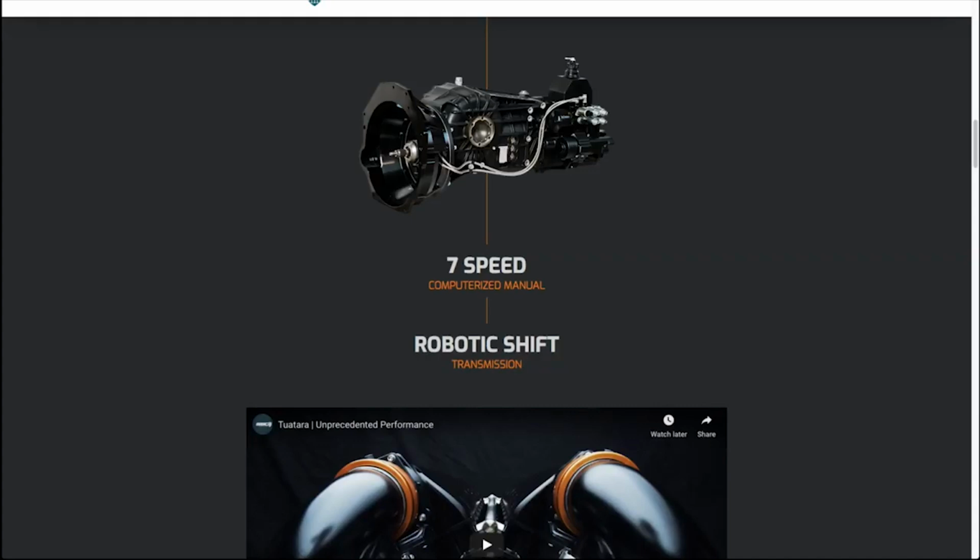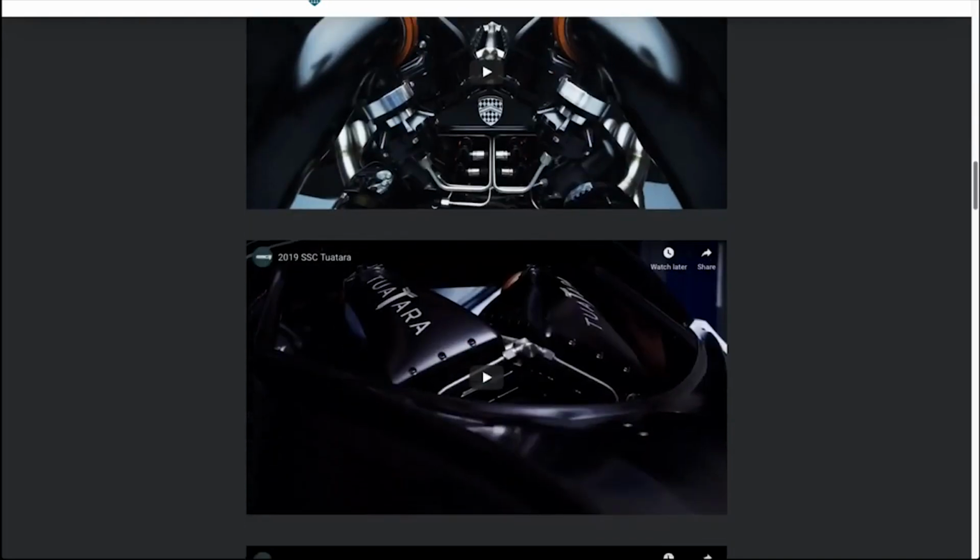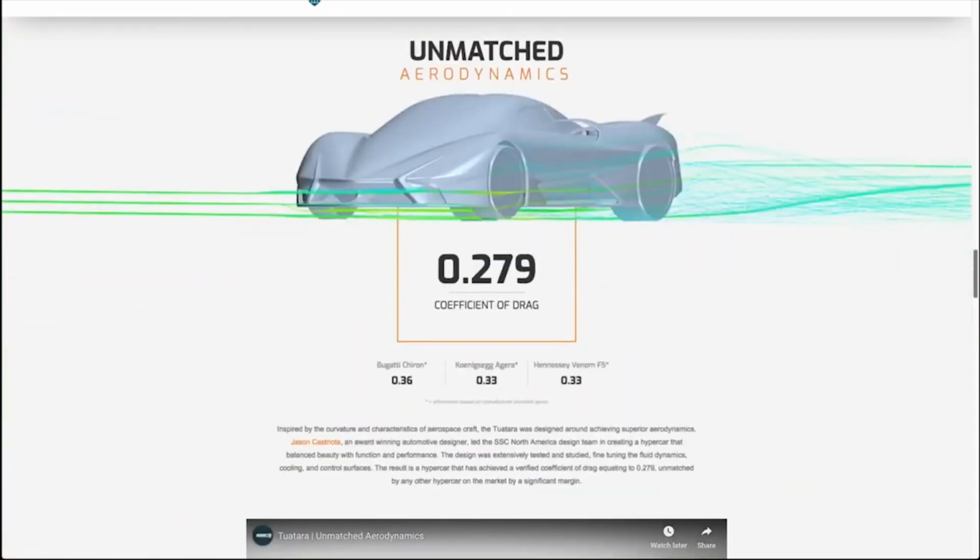I think that with Jason Castriota helping, he's in a position of strength that he wasn't in with the Ultimate Aero. But the Ultimate Aero looks a little bit like a sad Diablo. But if you drive it, it's one of those cars that will make you giggle the whole time. This is a missile, right? The greatest thing about the Ultimate Aero was the blow-off valves right behind your head, and it would sound like a TIE fighter. Pew, pew, pew. Everybody who rode in the car would start laughing.